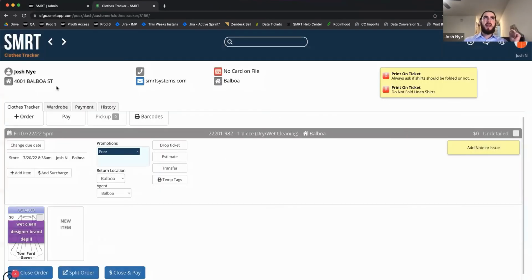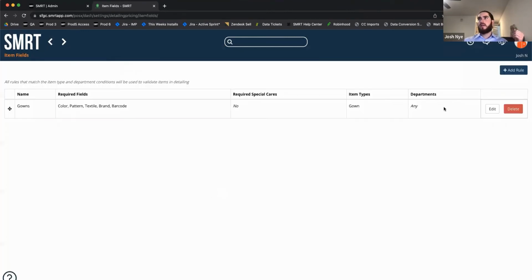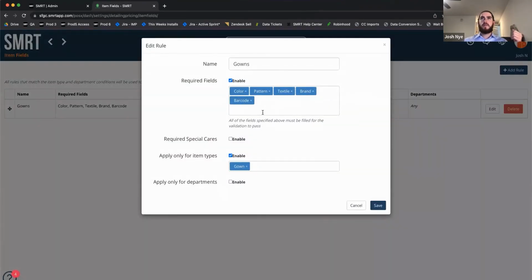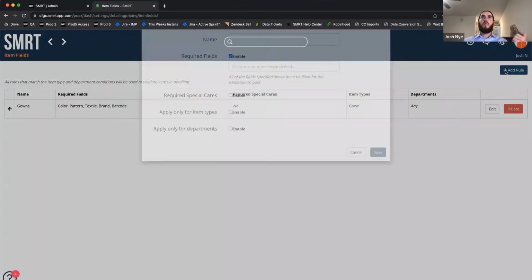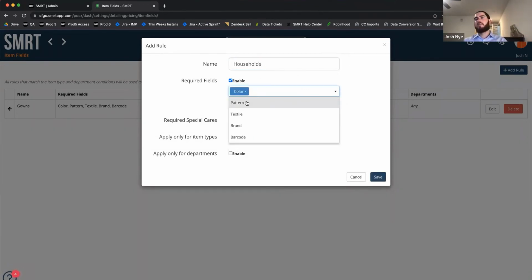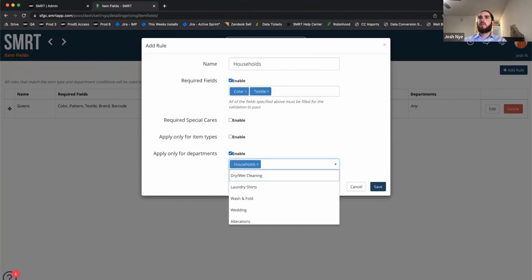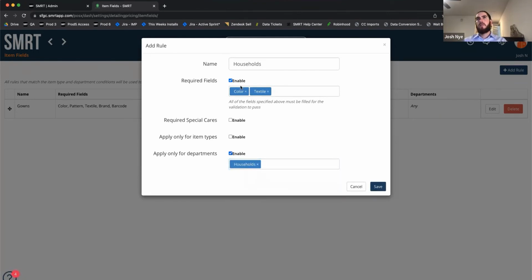Now, if you turn this on, the one I made here with these options is generally what you want for all your shirts, all your dry cleaning. But for your households, a lot of the time you don't want to require brand because it's hard to see. So for households, we could do color and maybe textile. And we're just going to do it for our household department. And so now for households, all we need is color and textile.